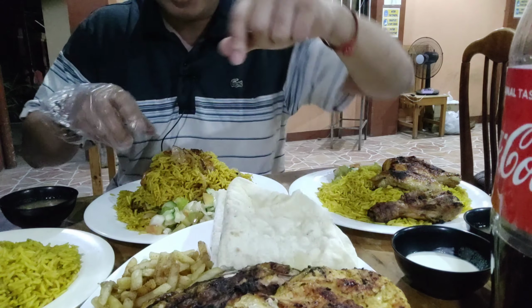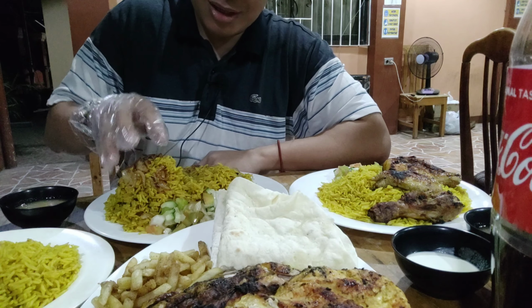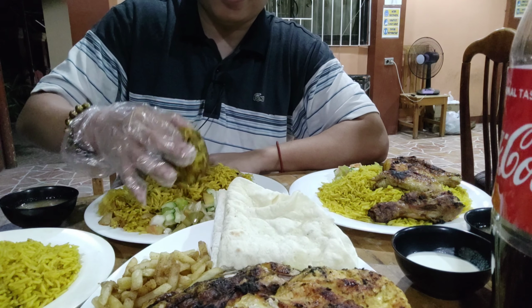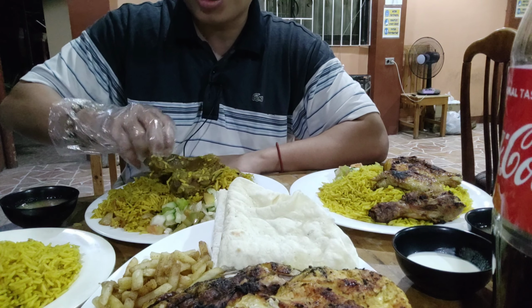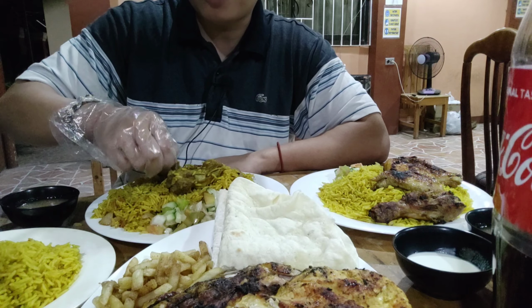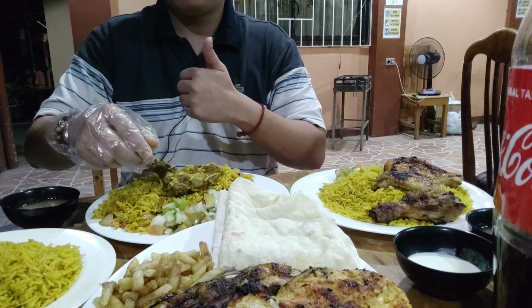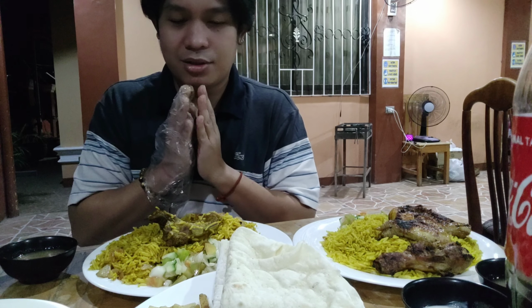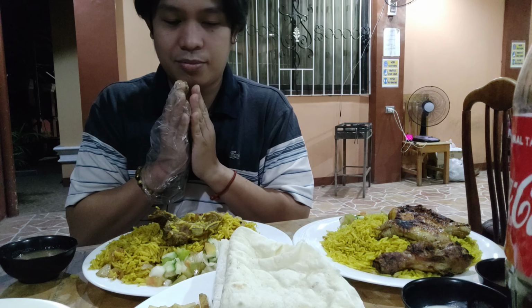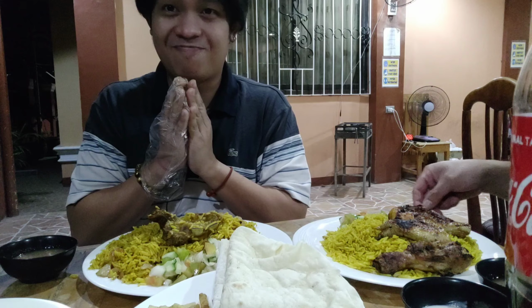Let's dig in. Let me just locate where the lamb is. Wow, here's the lamb. Looks like a pork chop, but it's lamb. Of course, with pork in mind, dapat ang prepare. Bless us, O Lord. This I give, which I shall receive, from thy bounty through Christ our Lord. Amen. Thank you.